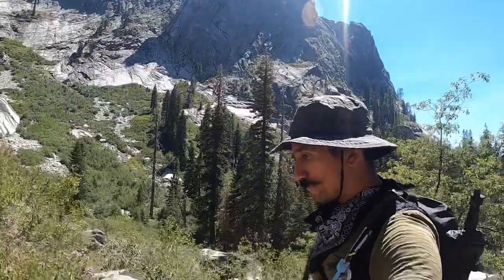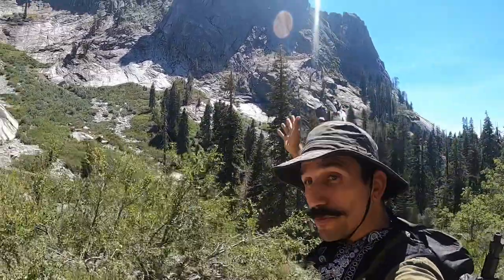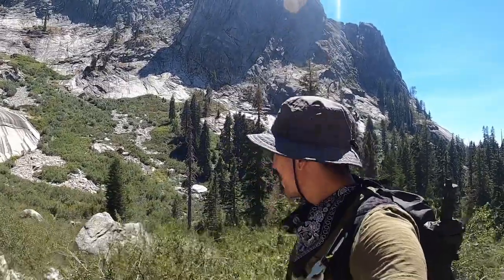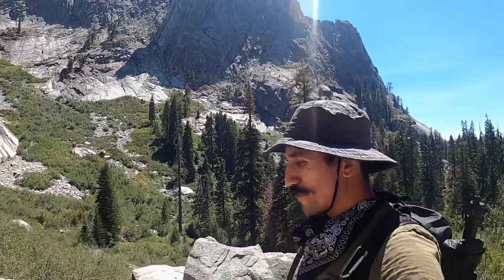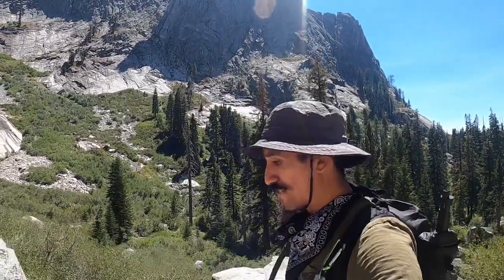So we're on the Tokopah Falls Trail right now, and this incredible rock. It's just gorgeous. And along the trail, there's also the creek. It's beautiful. This is turning out to be just an awesome trail. Loving it.